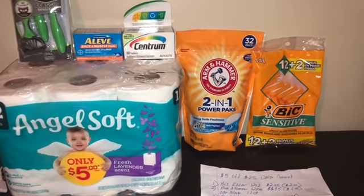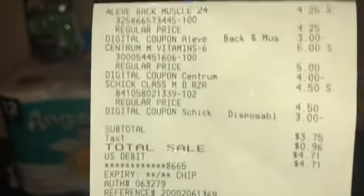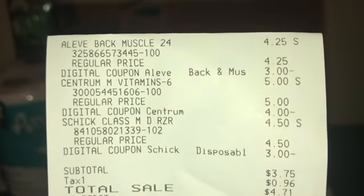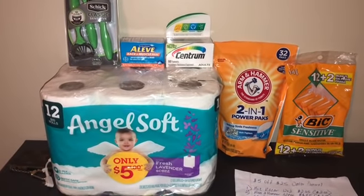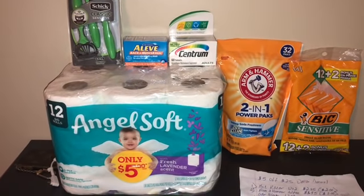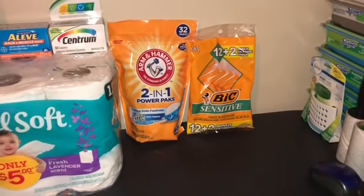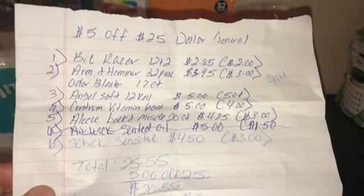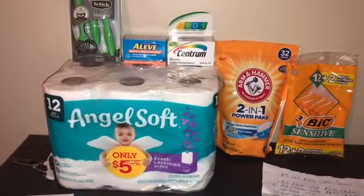So I still paid for the items. I didn't get anything free, y'all. I still ended up paying because my subtotal would have been $5.05 before taxes. That's why it shows my total savings at $10, because the only coupons that technically applied on this receipt were the Aleve, the Centrum, and the Schick. But technically all of the coupons applied, like, I paid for everything. She basically made me pay what my subtotal would have been, because I gave her my sheet and she looked to see what coupons were supposed to come off, and then she voided those items to get close to what my subtotal was supposed to have been.